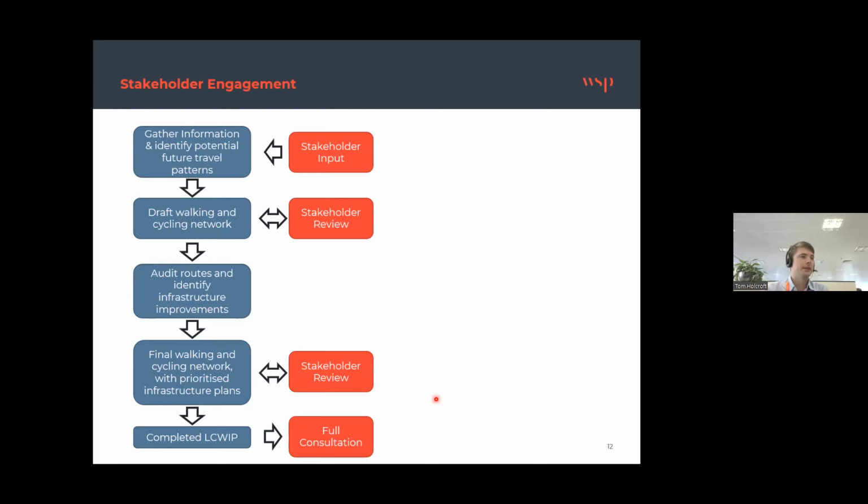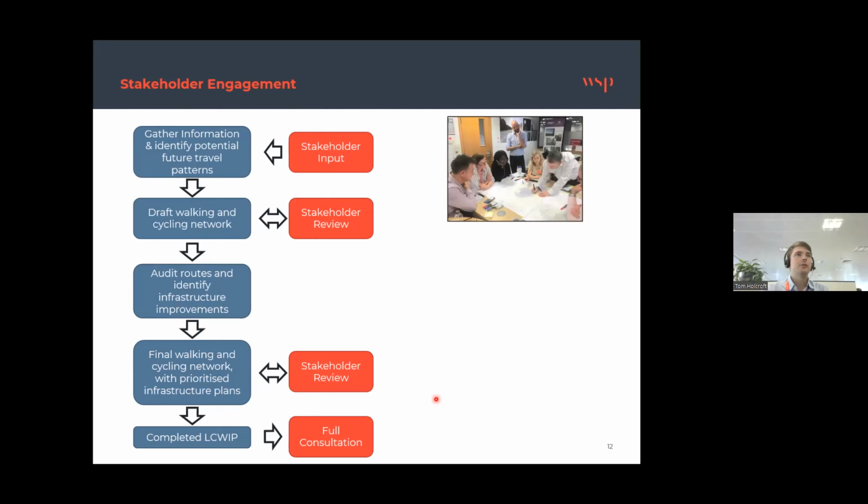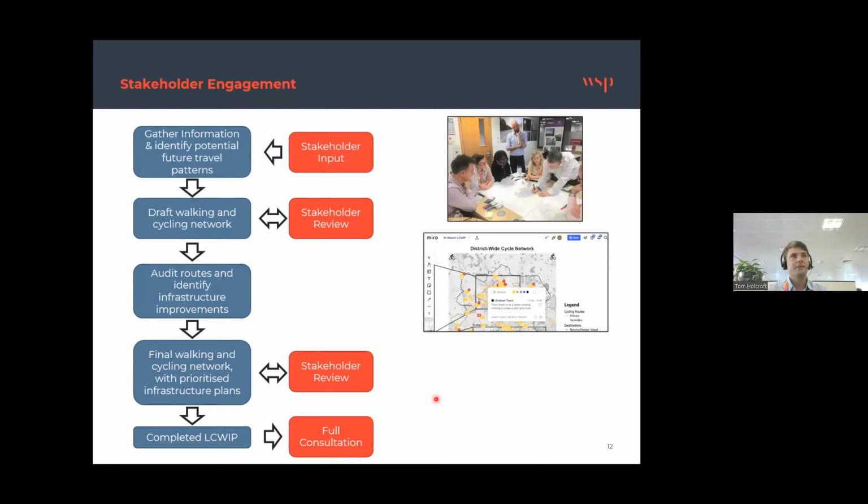And then another one is at the end of the whole process, where you do a full formal consultation on the completed LCWIP, which might be the summary report, for example. So you can do engagement in a number of ways. We used to do a lot more in-person sessions.